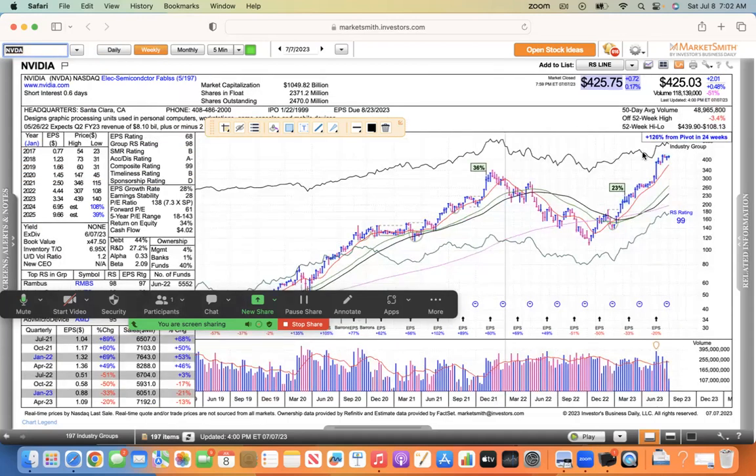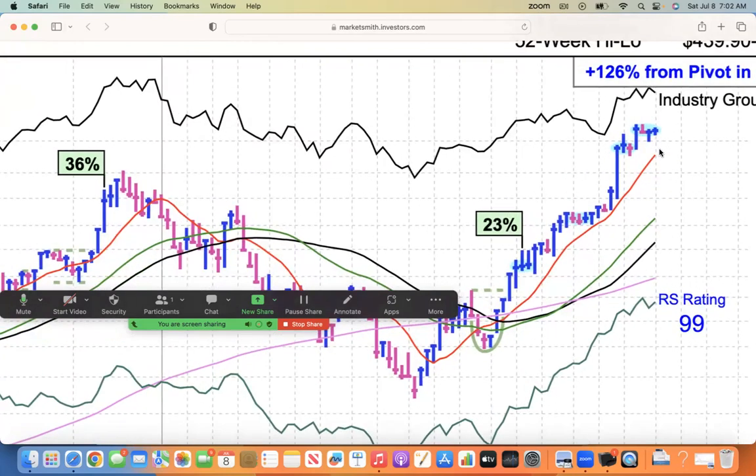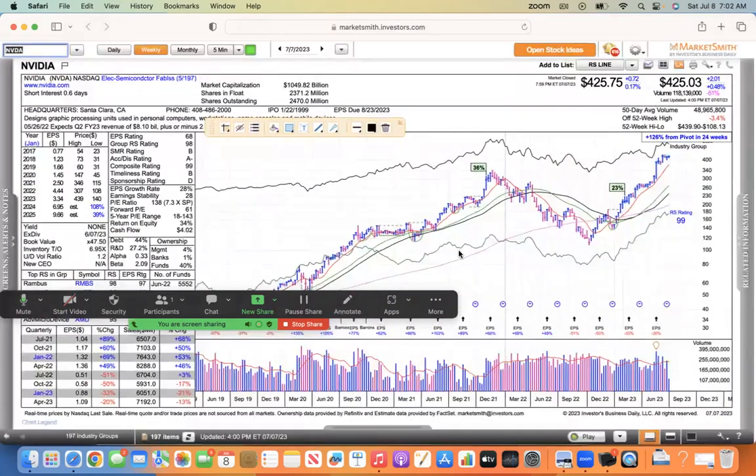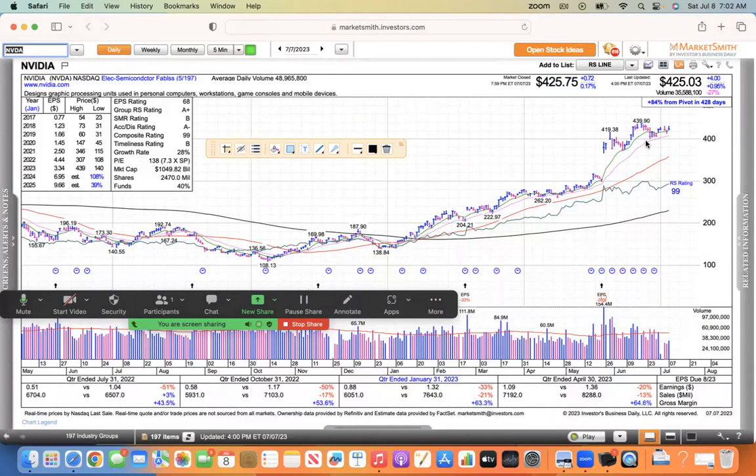Show the weekly, it had a 3 weeks tight pattern, then ran up from 390 to 440, pulled back a little bit, now had a 4 weeks tight area here. So all that's saying is that investors aren't willing to sell the stock at these prices. Actually they're willing to pay $430 for NVIDIA. And it's just marking time here, digesting gains. You pulled back to the 21 one time and found support. So that one looks good as well.